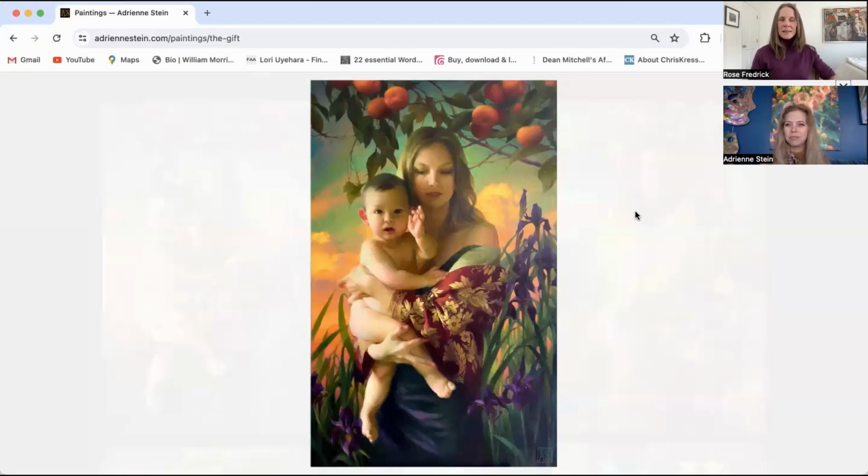Wow. Adrienne, I'm looking at this painting on so many different levels, and so many things are calling out to me: the beautiful harmony of it, the harmony of you holding Liam, the mother and child, and that sensitivity. I'm not surprised that he held out his hand like that, but when I first saw that, I thought, oh, this is a little wink to art history, but of course Liam is going to play.